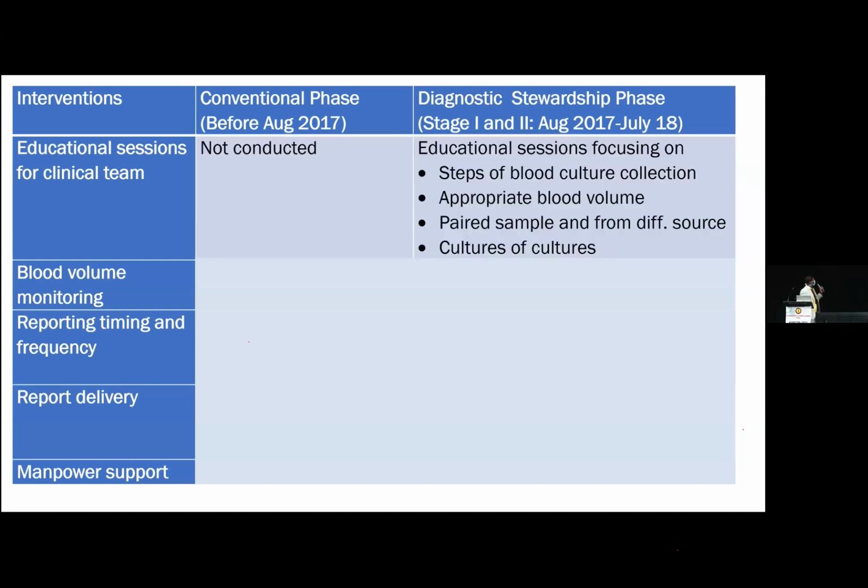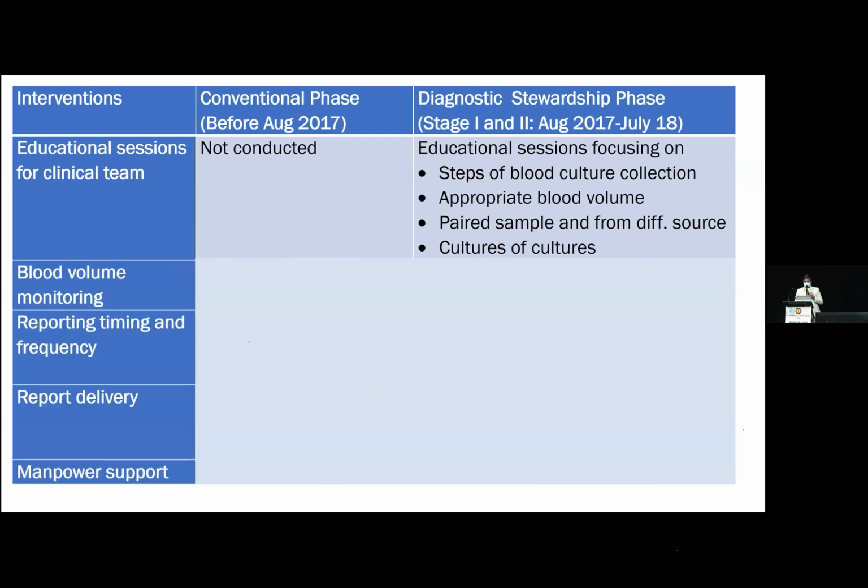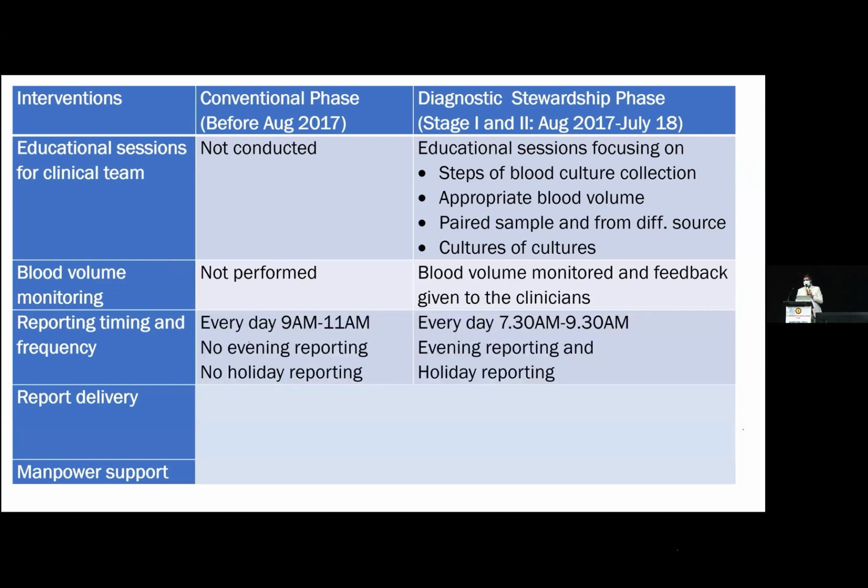Then we used to have our educational session with the clinicians to reduce the blood culture contamination, and on appropriate blood volume, which we have concentrated on with the clinicians, because the blood volume makes a lot of difference. So adequate amount of blood volume, we have educated the clinicians how you can measure the blood volume. Anybody who is measuring the blood volume in your lab?